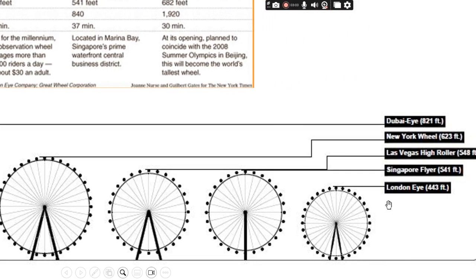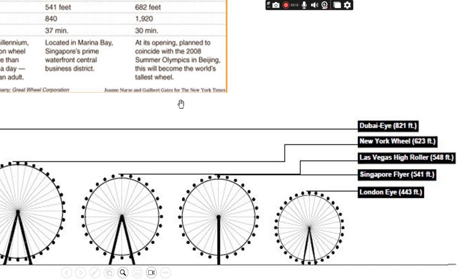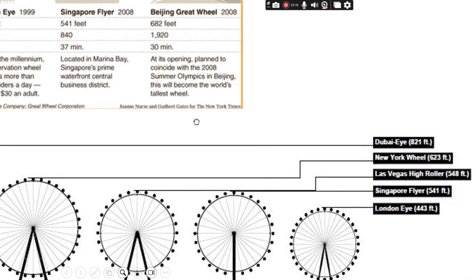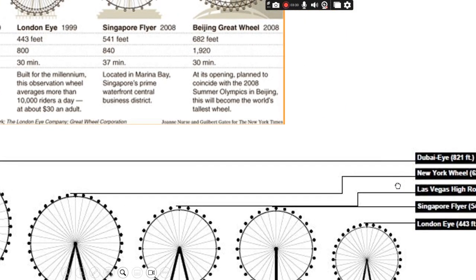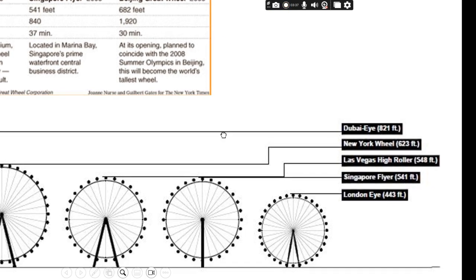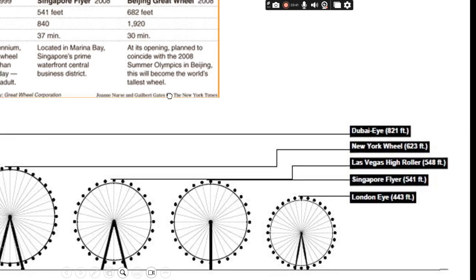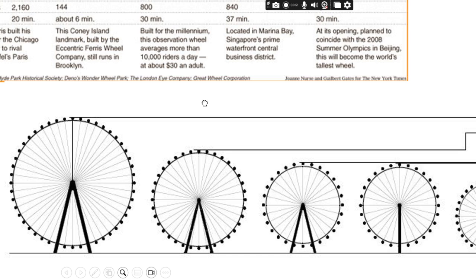Okay, going back over here, what did I do here? Oh yeah, hold on. I forgot this one here. We've got the Dubai Eye. Did you guys know that was made a few years ago? Singapore Flyer, that's the connection right here, right? So there's the New York wheel, which is 623 feet high, is that right? Still smaller than this one, right? And then we have the Dubai Eye, which is 821 feet high, which now is the biggest fair wheel on Earth. We good? Fair wheel. It's a fair wheel.